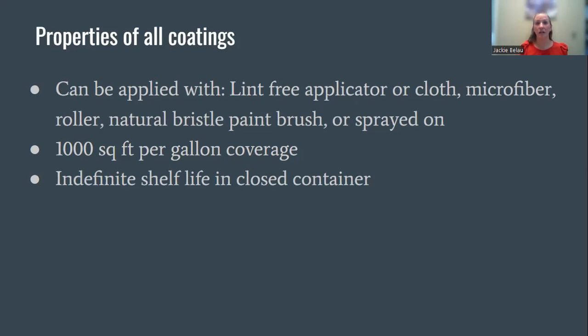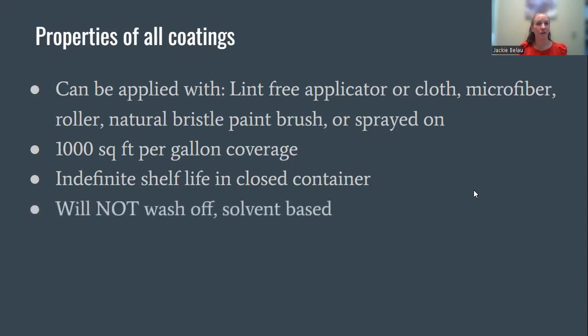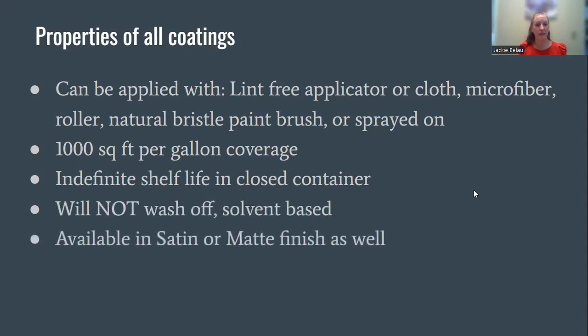So if you have a coating, like our Crobio coat is a once per year application. So if you buy some Crobio coat and you apply it, if you seal it correctly in the original container or any really well sealed container, you can pull it back out next year and use the same coating. The coatings will not wash off with soap and water. They are solvent based. They are all available in a satin or matte finish as well. If you're doing a rusted metal project, or if you don't want any shine, you have some options there.